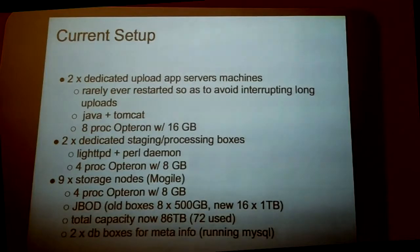And then the storage nodes for Mogul. I said that Mogul can address any drive on the network. That said, we still like to buy drive bays for them. Those drive bays are not high in memory or CPU. Again, 4 proc Opterons and 8 gigs is about the smallest we can buy for that sort of configuration. The old ones we were buying were 8 bays. The new ones are 16 bay. We used to buy 500 gig drives, and now we buy 1 terabyte drives. The current capacity we have is 86 terabytes. I think we have 72 used.